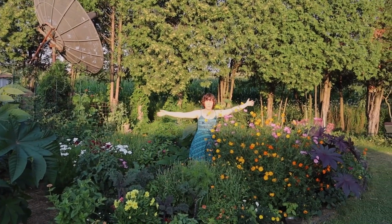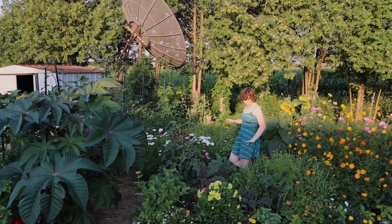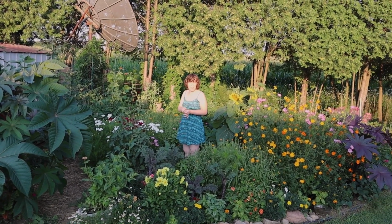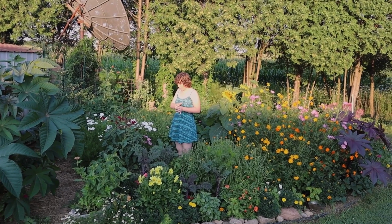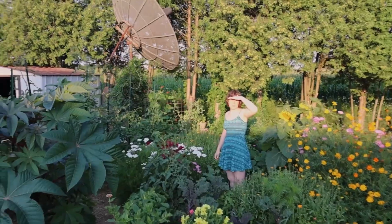Look. Can't even see you anymore. I'm invisible in this place. And we just picked all of this calendula together. Oh gosh, I got mosquito bit right on the thumb. Yeah, they're out. I was holding the camera so I couldn't do anything about it. Okay, come on into the garden and let's have a look at the tomatoes and stuff.